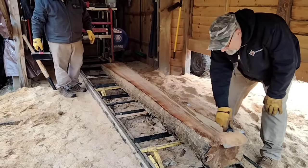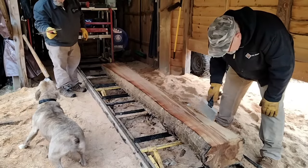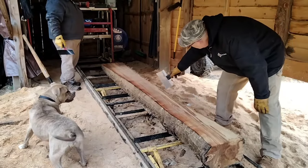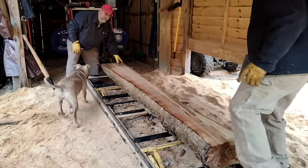Nice coloring, hey! Nice coloring and nice casting. A little bit of punk on this end. Not bad. Yeah, but it's a little soaked.